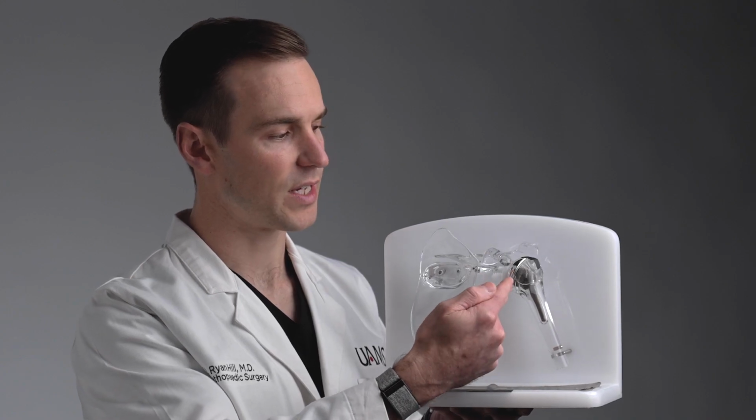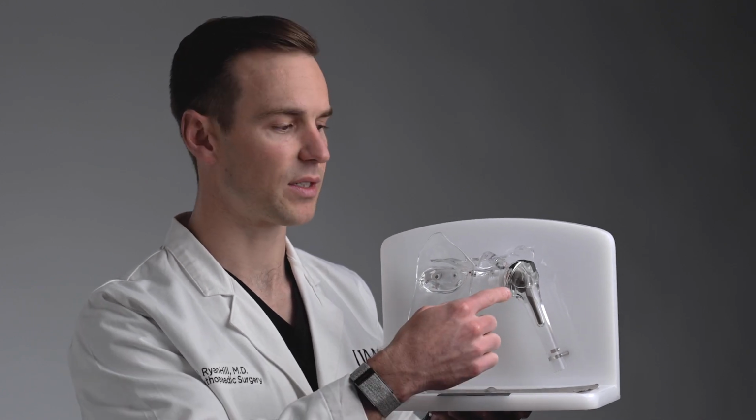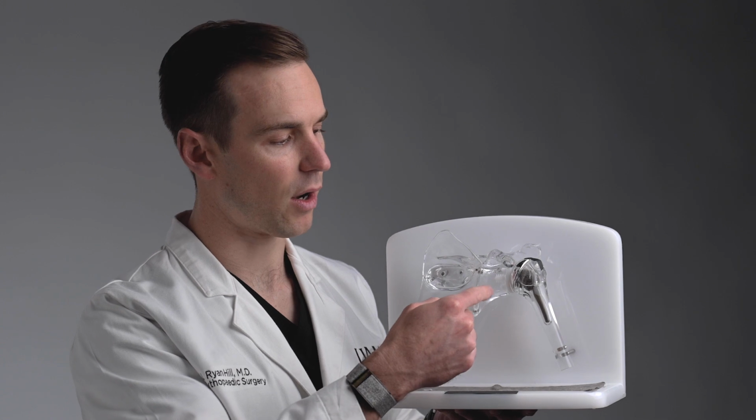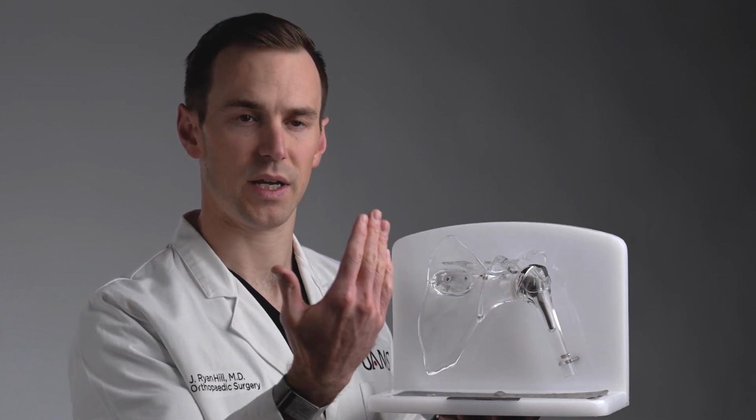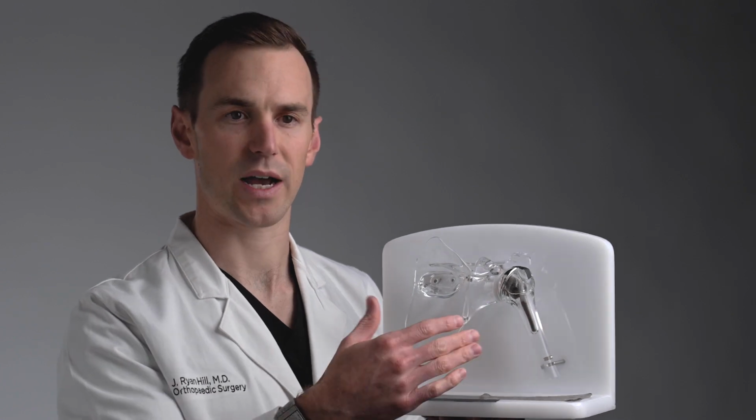This is the humerus, which makes the ball part of the shoulder joint, and then the scapula, which makes the glenoid or the socket part of the shoulder joint. And what we do is essentially take off the ball that was bone, that had arthritis and bone spurs. We replace it with a metal head. And then on the socket side, we basically resurface that and then put in this high-grade medical plastic that allows the shoulder to then glide and move like it did previously.